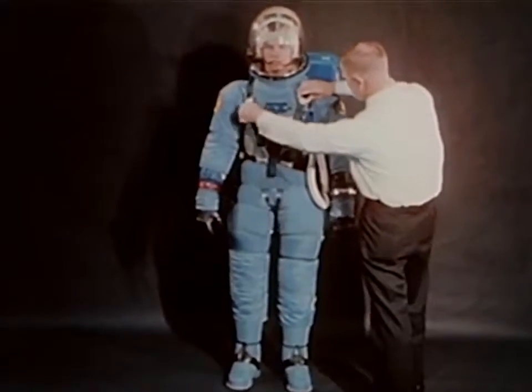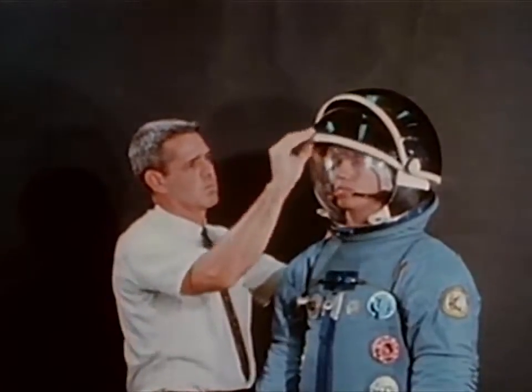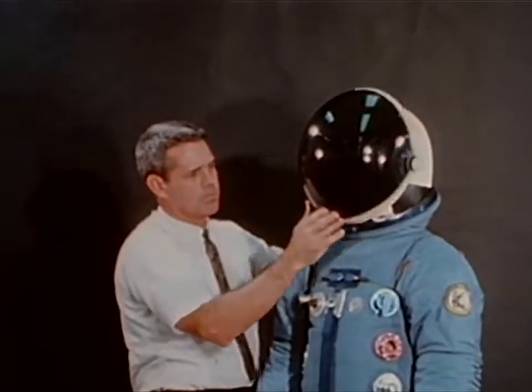The equipment is part of the Apollo Extravehicular Mobility Unit, which includes an extravehicular visor assembly that can be attached to the helmet. The tinted visors can be used singly or in combination.